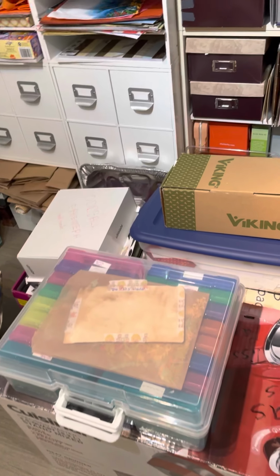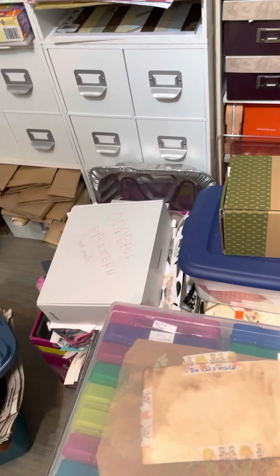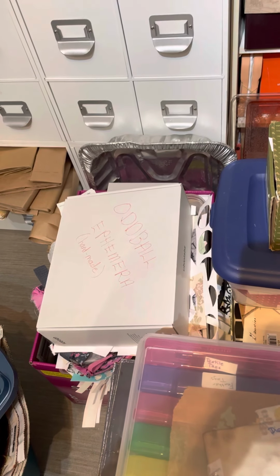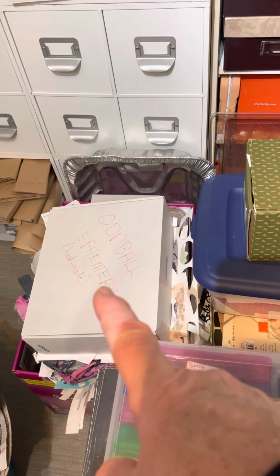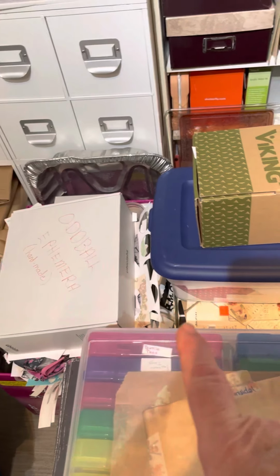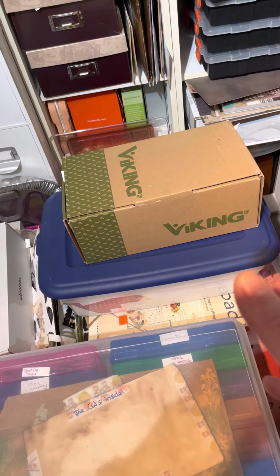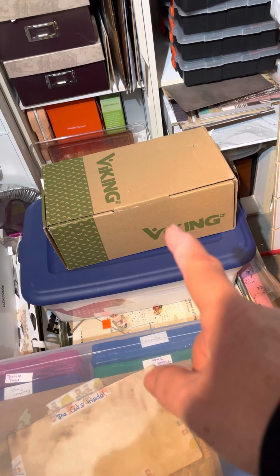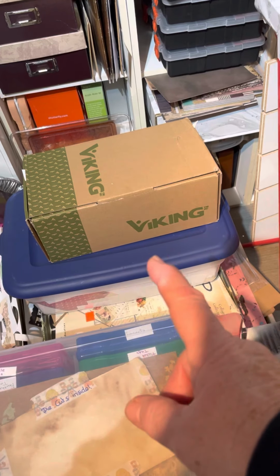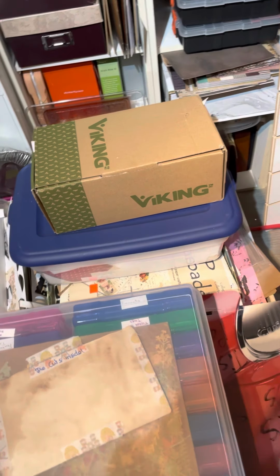This part down here is really embarrassing. This is kind of a catch-all for papers. I have strips of papers that I'll use at some point in ephemera, some oddball ephemera that I've made and haven't used yet. There's a box underneath all of this that is my daughter's stuff that she wants me to do scrapbooking with. And these two hold various sizes of cutoffs and paper scraps that I use for ephemera.